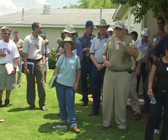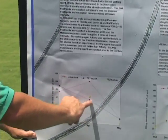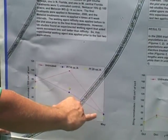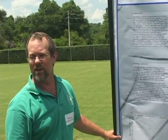So we went back and looked at it, and what we've been learning about sting nematode reproduction is that the nematodes tend to do most of their reproduction during the springtime. So last year we decided to back our applications up to start in February, and we applied it three times at 6-week intervals. You probably can't see this very well, but this is our nematode production in the treated plots and the untreated. We got a reduction, and then the population crossed the untreated too. Up here, again, are the untreated controls and the treated plots. So we're getting fairly good nematode reductions doing it that way.